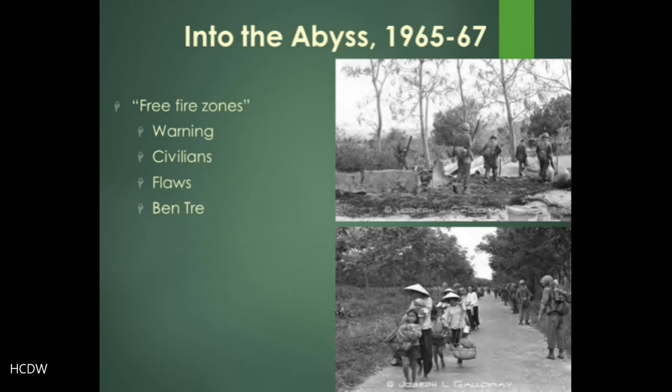It doesn't take a military genius to sense some of the flaws with this method. Often, flyers were dropped in advance to warn the civilians that the Americans were coming. But they were printed in English, and many of the native population either could not or did not read them. They didn't get the word. Others chose not to leave.